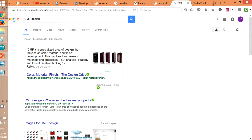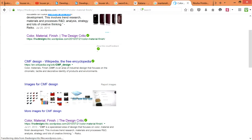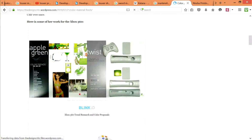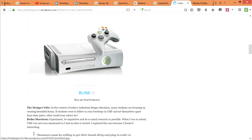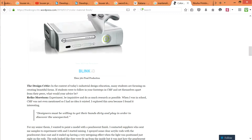The CMF itself is a specialized area of design that focuses on color, material, and finish development. It's R&D to help you understand the different color finishing, or it's more on the coating again, or the films, or how to make your handphone, your iPhone, or maybe your products. All these things over here go through a lot of CMF design.